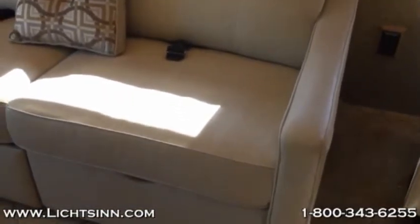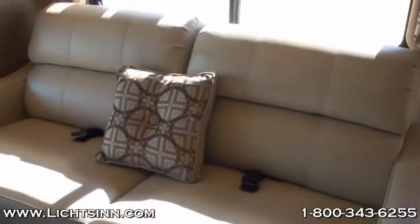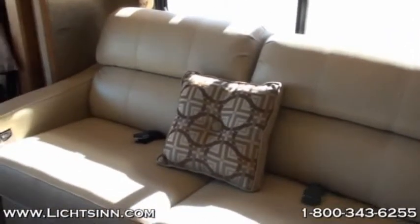Let me turn off that auxiliary coach heater that we have on in here as well. Again, it's very nice and comfortable in here.